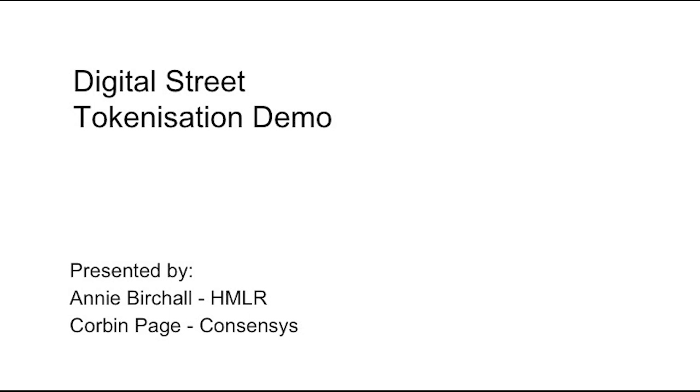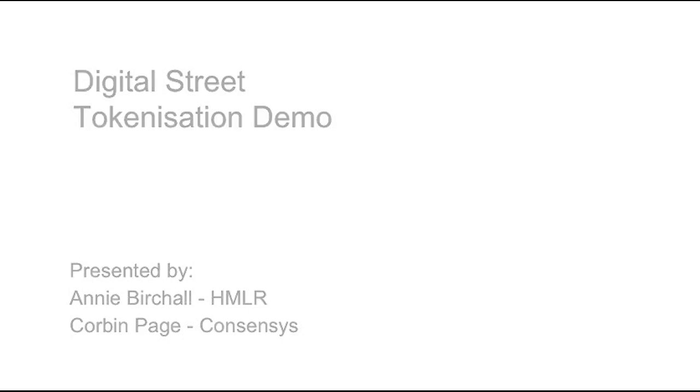Over the past 3 months, we've been working with members of the Digital Street community to understand the opportunities and challenges relating to the tokenisation of land and property. We believe that in the future, citizens will want to be able to request a digital token representing their property ownership. Today, we're going to be demonstrating the prototype that we've been working on to explore this concept.